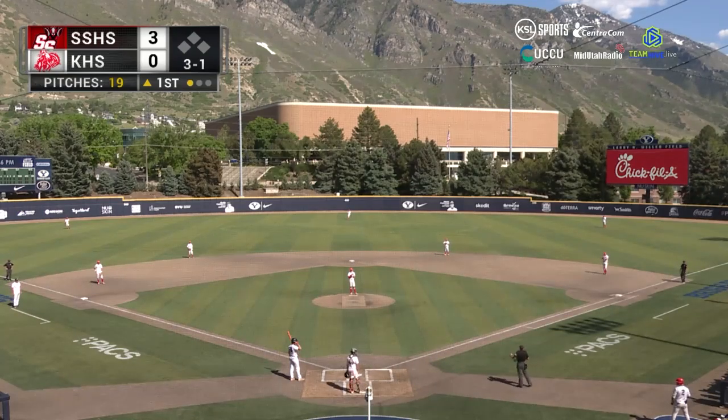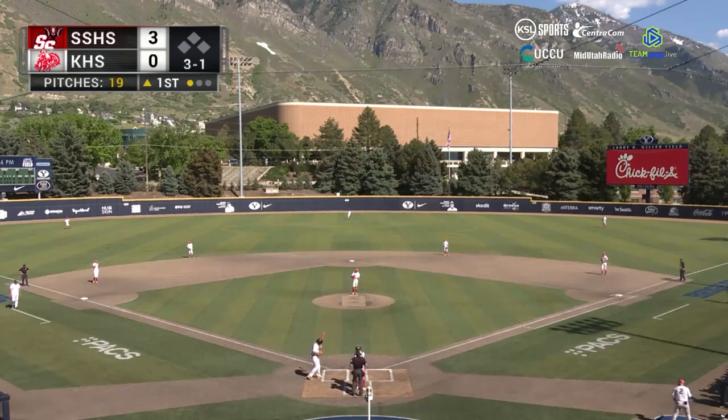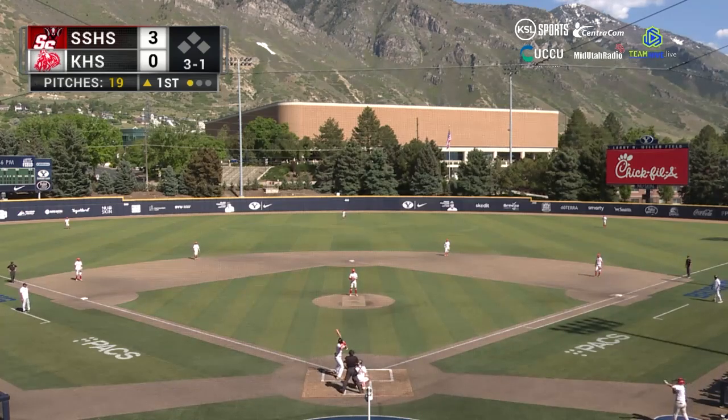And they're talking to the South Sevier dugout about something. Something about what, talking to the pitcher, maybe? I don't know. I think he was telling him, hey, you can talk to your guy, but don't be talking to anybody else.